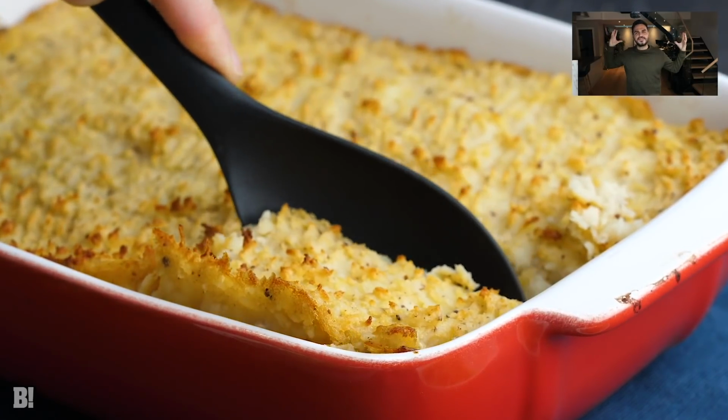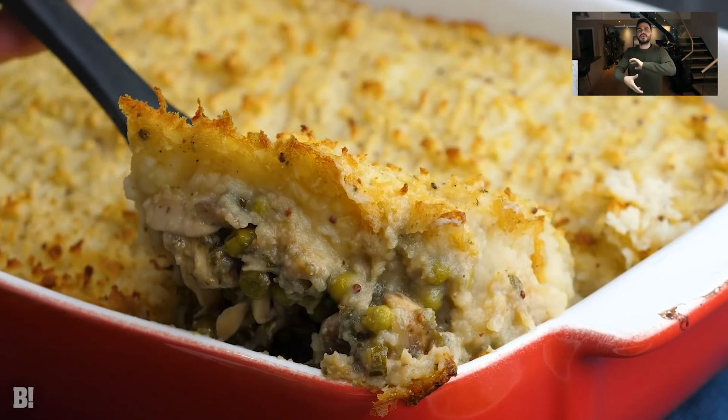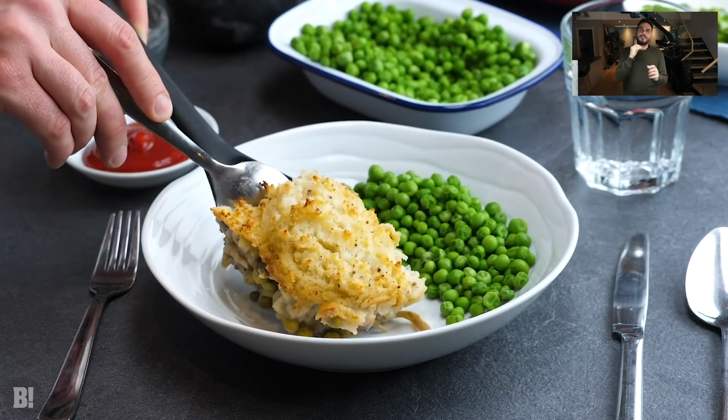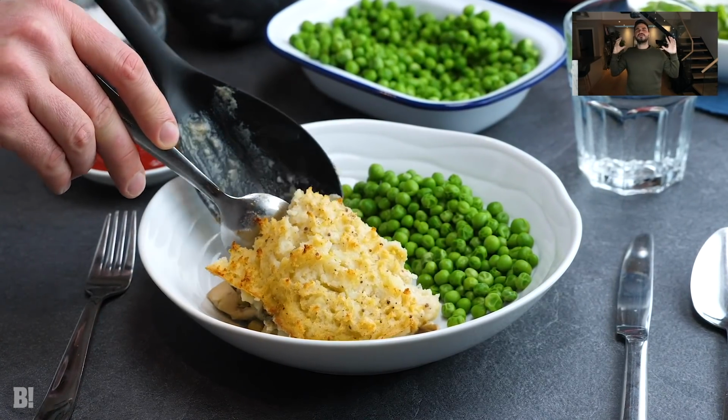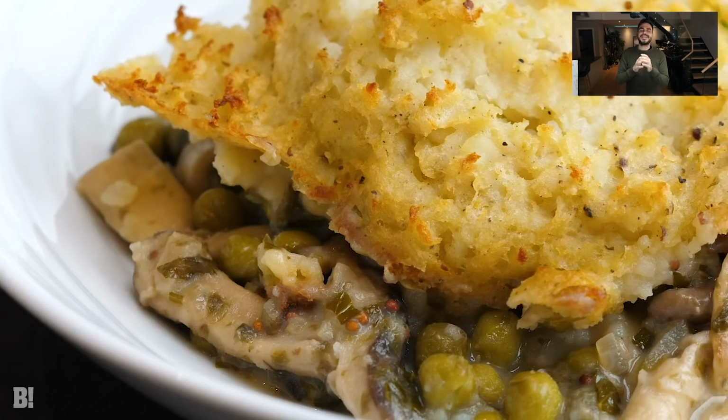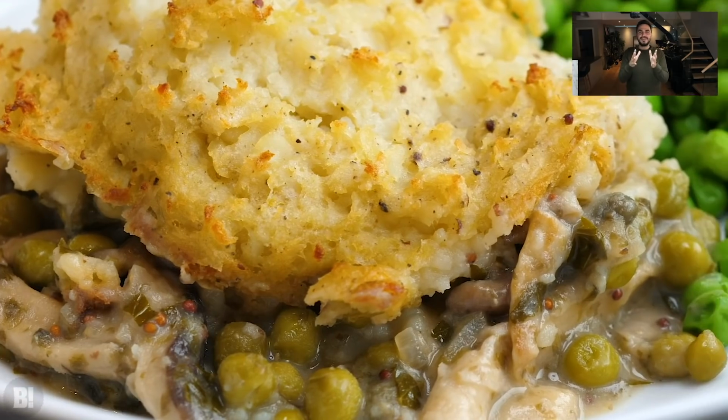We've got the flavors of the sea. We've got parsley, we've got caper brine, we've got the flesh of those different shapes of mushrooms, we've got the peas running throughout, we've got that creamy sauce and that lovely crispy mashed potato layer on top. That is a perfect autumn meal.